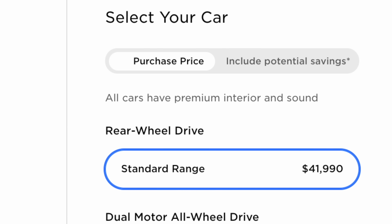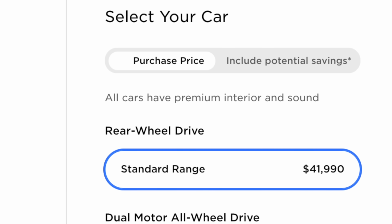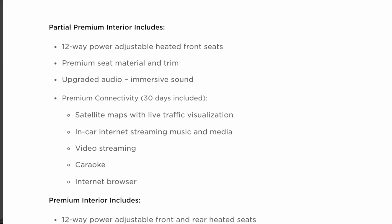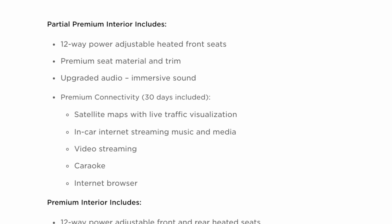However, for the standard range Model Y, it includes the full premium interior, just the same as you would get on the performance model or the all-wheel drive model. You're going to get the same great sound system, all of your seats are going to be heated, you get the fog lamps, all of that stuff that they took away on the standard range Plus version of the Model 3 is there in the standard range version of the Model Y.